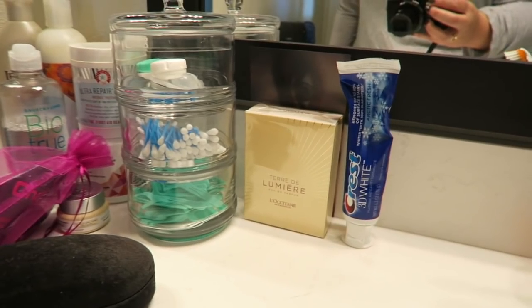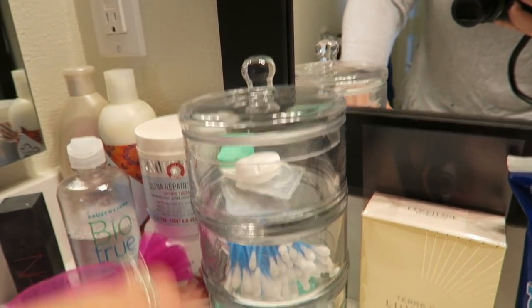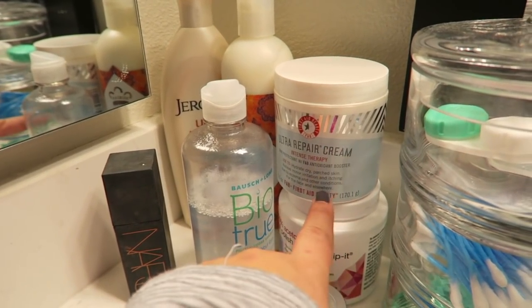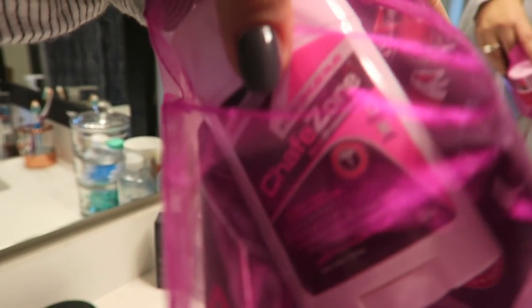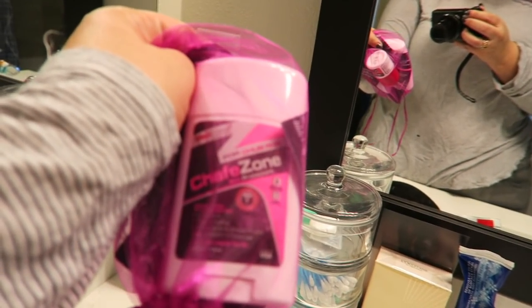Toothbrush holder, toothpaste, a perfume, some contacts, ear thingies, and then teeth thingies, nail polish remover, that was dramatic, face moisturizer, lotion, we're really into lotion, contact solution, a NARS Laguna liquid version, some chafe zone. I'm trying this out. I don't know if I'm gonna like it more than my Monistat anti-chafe, but if I do, I'll let you guys know. But I thought the fact that it comes in a deodorant style stick seems really super convenient, but I'm gonna try this one out.